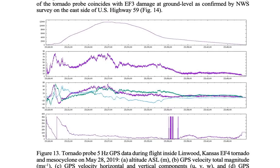Here you can see some of the speeds and the GPS positioning data based on the 5 hertz GPS data. You can see that it did a couple of revolutions around the tornado before getting picked up by this tilted vacuum cleaner of a mesocyclone.